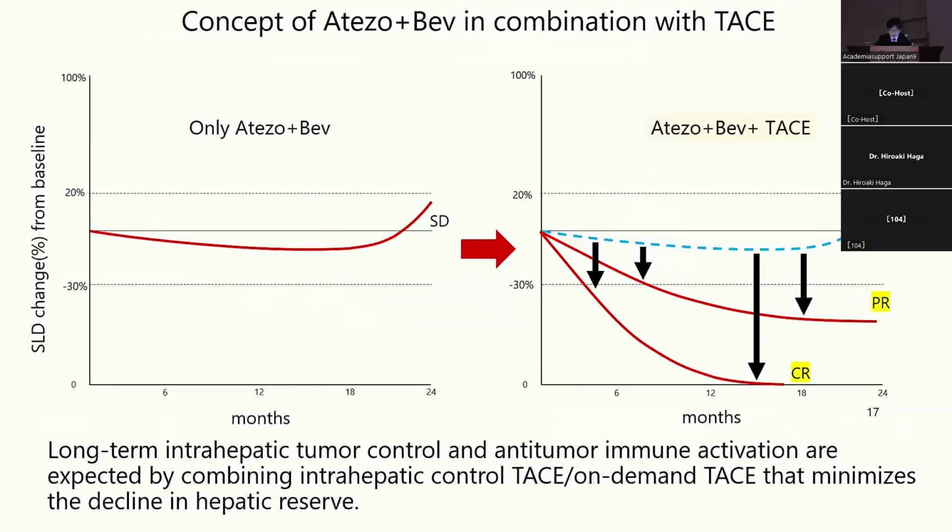This is the concept of atezolizumab plus bevacizumab in combination with TACE. Even though the patient achieves SD, the tumor will finally become progressive disease. In case of SD, some additional treatment may be required to shrink the tumor. TACE seems to be very useful as an additional treatment. Long-term intrahepatic tumor control and anti-tumor immune activation are expected by combining intrahepatic control TACE or on-demand TACE that minimizes the decline in hepatic reserve.